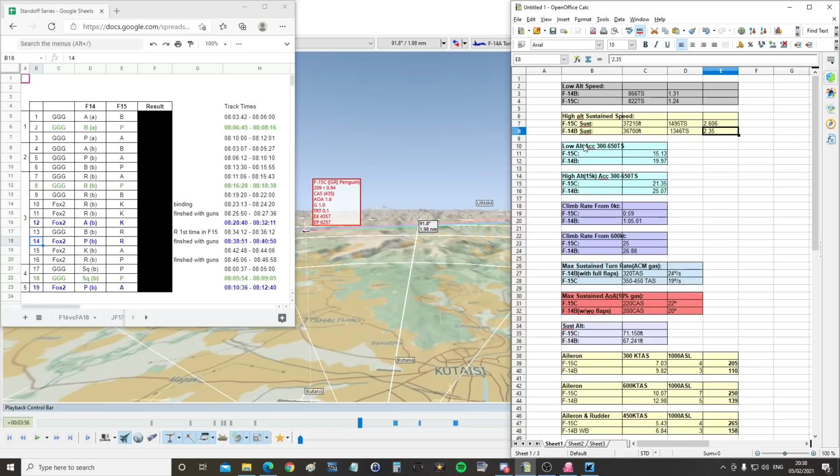Low altitude acceleration, I would consider this pretty important. Got an F-15C at 15.1 seconds, which is very fast. An F-14B much slower. We think it might be something to do with its high drag levels with its wings out, but I stand to be corrected. Nearly 5 seconds slower, so much slower accelerating than the F-15. Same test, but at high altitude. F-15C 21 seconds, F-14B 25 seconds, so not as bad, but still 4 seconds slower.